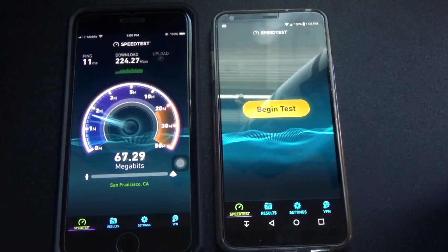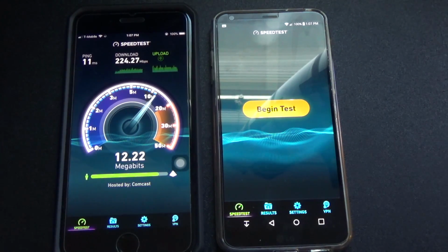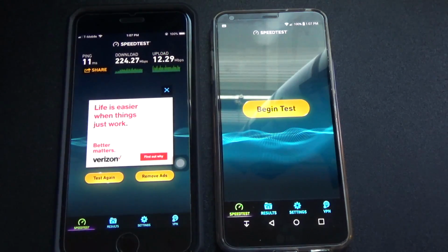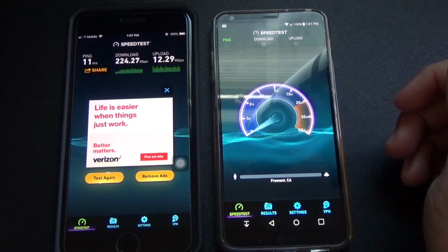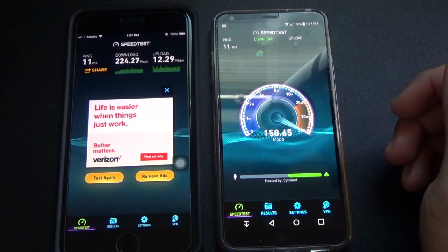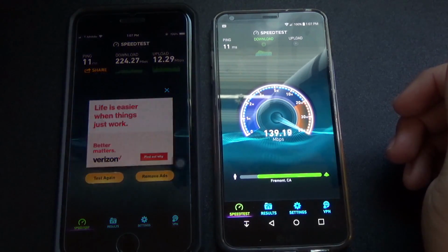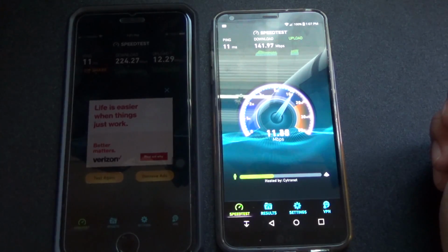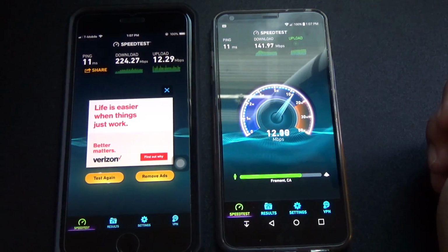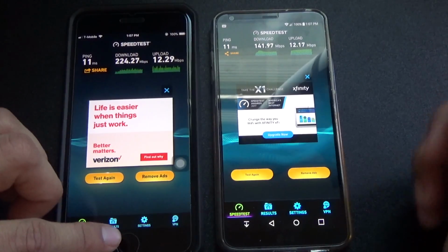All right, iPhone as usual, 224 download. Pretty good, pretty standard. All right, 224, 12.29 for the upload. Let's do it on the G6. See how it does. All right, guys. So 140 for the download. So again, I'm gonna have to give another point for the iPhone 8 Plus because it's 100 megabytes slower than the iPhone, so that's kind of noticeable.